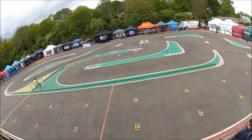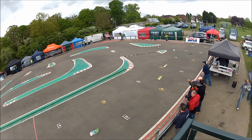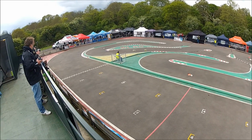Now Dougal's in through the D now. And straight again. 0.46 that time across the line. So nothing in it between the lead two. Alan's not a million miles away either.